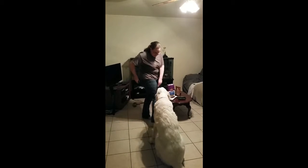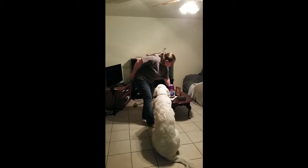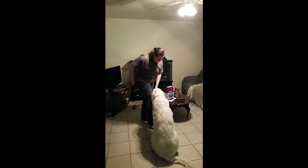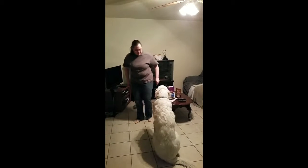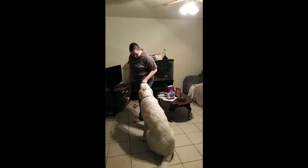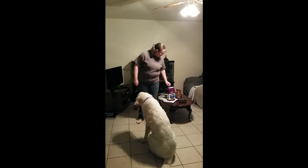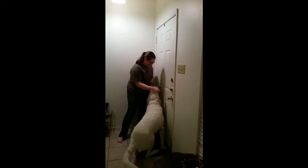But here I'm going to ask him to touch my leg. And since he gets close, I give the click. And on the second try, he gets it. And he actually leaves a little drool spot on me. I did this a few more times, with him following my finger and finally figuring out to touch what I'm pointing at. And so we move on to the final application, which is him touching the door.